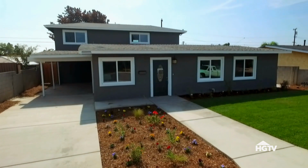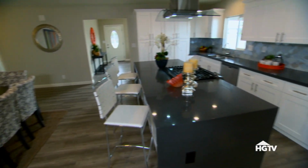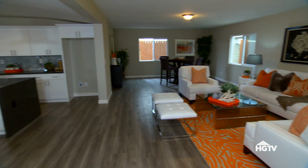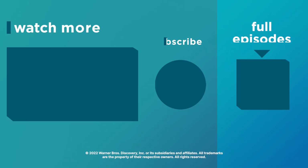We received multiple offers, and at the end, we settled on a purchase price of $610,000. If this deal goes through, after closing costs, we'll make a profit of just over $74,000. Time to find another house to flip.